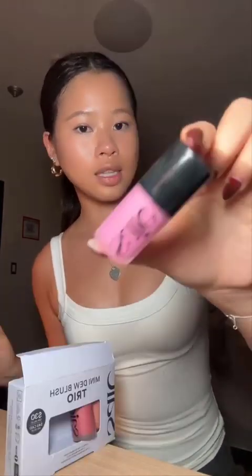Okay, now my favorite part, blush. Okay, again, Say has another limited edition trio blush set. And the best thing about this is it comes with this limited edition shade. This is in the shade Baby. I've been wanting Say to make a baby pink blush shade for so long. Look at how perfect that is.